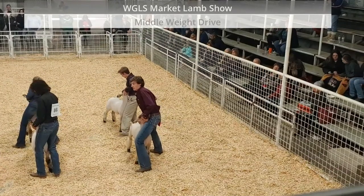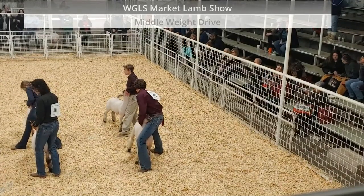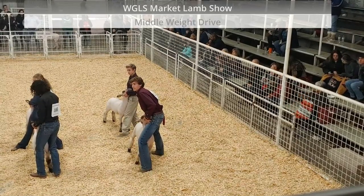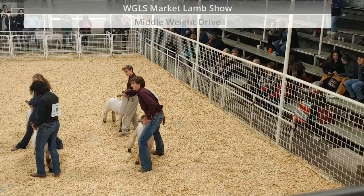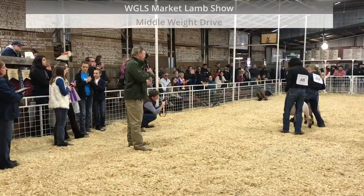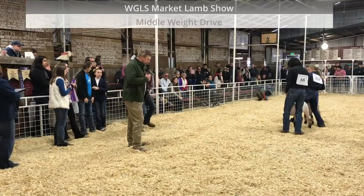Well, let's give these kids a round of applause for being out here in our champion drive. Glad we stuck around to see some boys that finally spent some time in the barn and got the showmanship so we can have a few of them out here in the champion drive as well. No, just kidding. But we got some nice sheep out here.